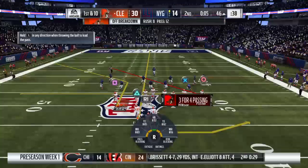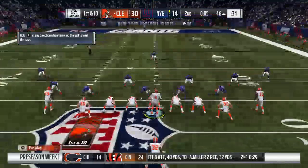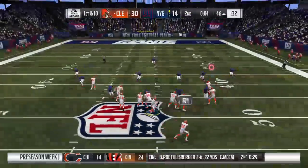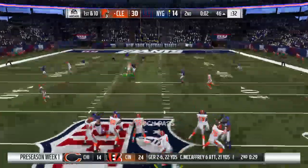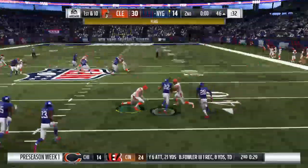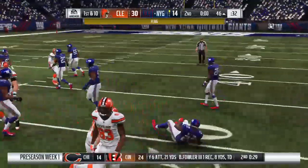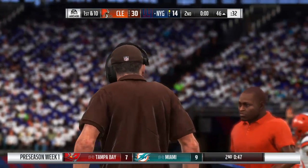Watch it now, Barney. A final shot before the break. Daniel. Now that'll be tipped and intercepted. Picked off by Obi Melifonwu. And he will be brought down as time is now run out on this first half of action.